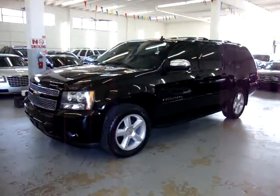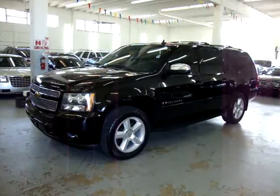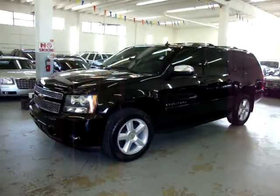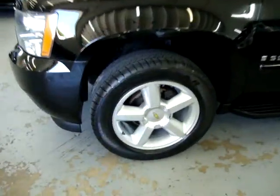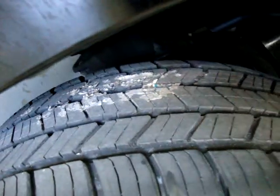For sale now at Vehicle Max, we have a 2007 Chevy Avalanche LT two-wheel drive, black on black with leather, 20-inch polished wheels, and a number of other options that I'll get into in just a minute. The car has 4 brand new Goodyear Eagle tires that we just put on. They have less than a mile, just back and forth to the tire shop. Matter of fact, on this one here you can still see the sticker, they left it on there.